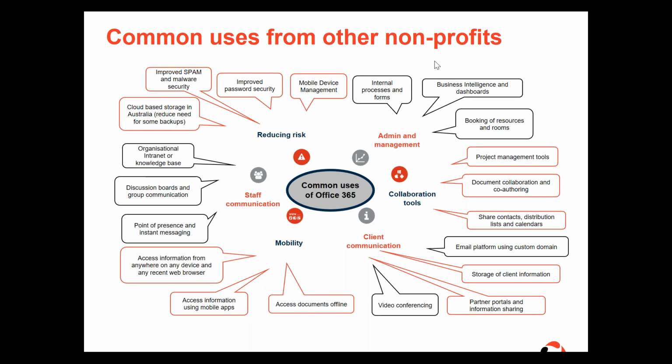So while we're talking about security, it is based in Australia. There's less of a need for backups because there's some inbuilt redundancy around recycle bins and things like that. It also includes spam security, called Exchange Online Protection. So if you get Office 365 emails, you get some of that with them. You also get improved password security. Now, you can always add more, and some people have third-party spam solutions as well, or additional mobile device management tools. But by default, for free, all of these things are available in the Office 365 suite.